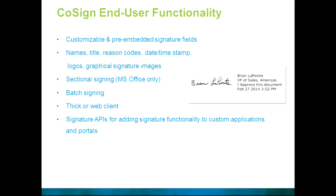Signing flexibility. People are very particular about how their signature looks when they sign a document, and we've been doing this for a long time, so we work with the people who are particular. This is just one way I present myself in a robust way. It's my graphical signature, and then I display different bits of metadata. This is not the certificate. This is just what's on the front of the document, so if they print it out, it's there. The certificate is embedded. But my name, my title, that helps to say, I'm Brian LaPointe.